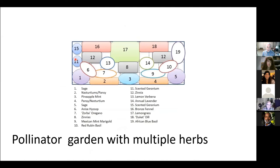All right. Here's another pollinator garden that has nothing but herbs in it. So if you grow a garden like this, you need something for a focus. He uses his lemongrass as the focus in the back because it's the tallest. And then he uses zinnias. These are zinnias, all annuals. And that draws the eye around to give the garden a little bit of symmetry.